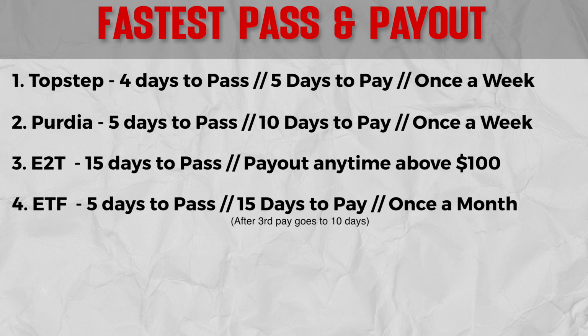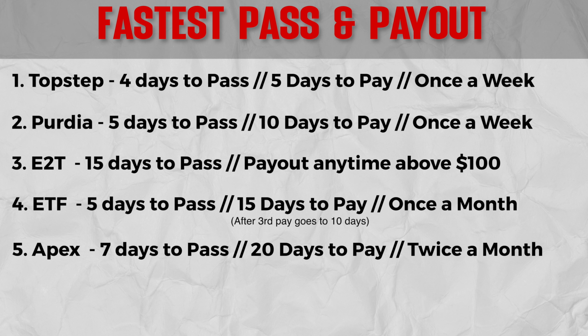And last place is Apex, 7 days to pass, and then 20 days to get your first payout, and that's twice per month. So with Apex, you're gonna see in a second, it's the cheapest, but it's gonna take the longest to get to your money.